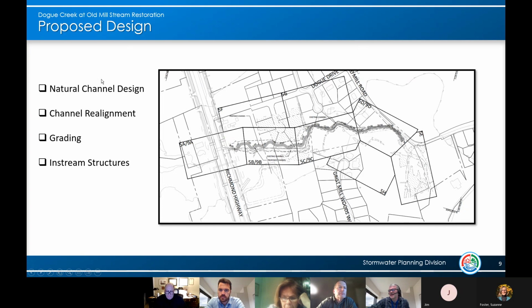We use natural channel design, which is an accepted way of stream restoration that's been studied for years, and we model our restoration on that and use the natural design process as our specs and our details. One of our goals for this project is channel realignment. It's hard to see on my display here, but we've pushed the stream further away to protect the high quality eroding banks that we saw in that last picture, and just try to stabilize it the best we can.